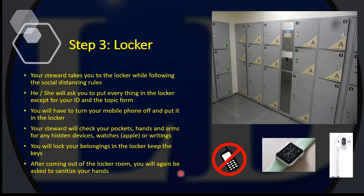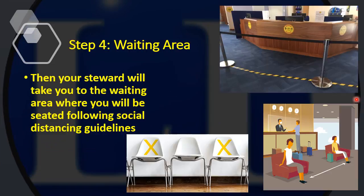Okay, next, after coming out of the locker room, you will again be asked to sanitize your hands. So just going before and coming after, you will have to sanitize your hands. Okay, so now try to understand that once you are outside of the locker, you are left with yourself, with your ID, and with your topic form. That's it.